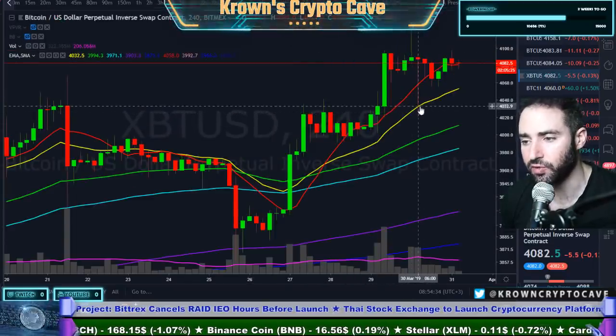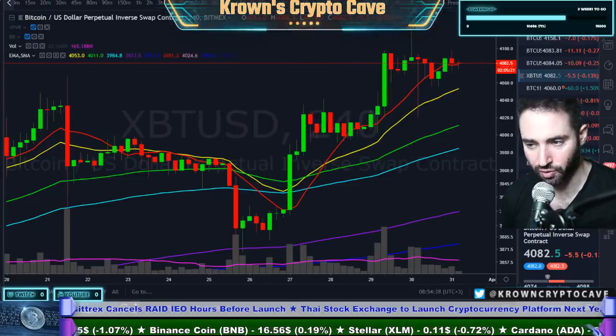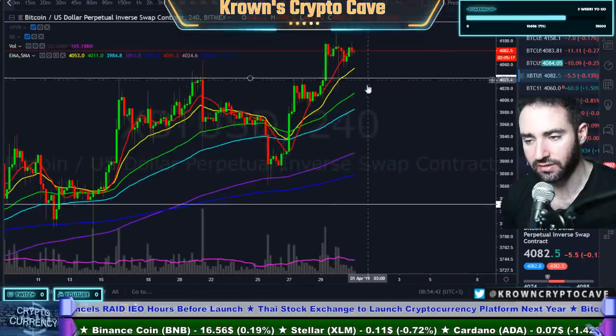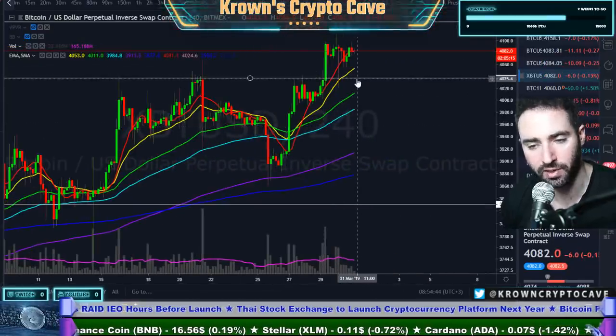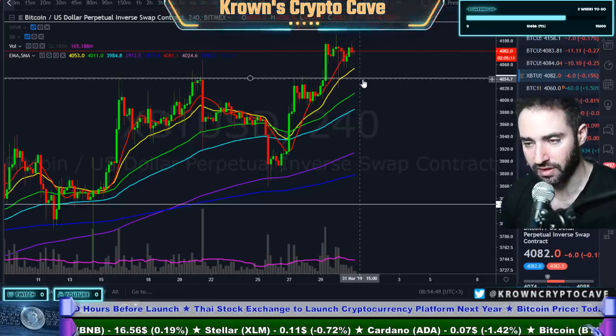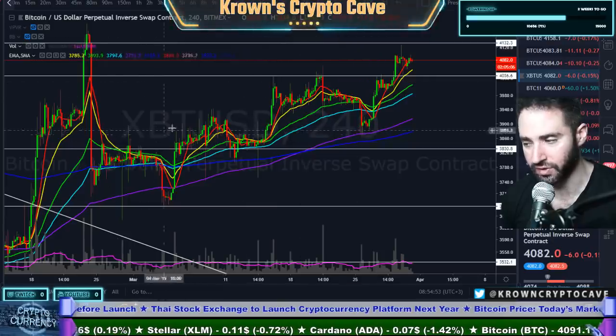Now, we did have this move down the other day to retest the 40-30 level of support, which has acted as support so far. Putting on the drawing tools, you can see that as long as Bitcoin is essentially crawling its way up above and using this 40-30 trend line to bounce off of, I would say that this is very constructive price action.